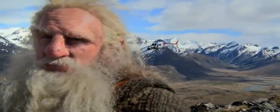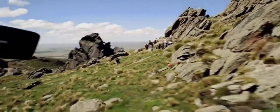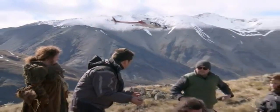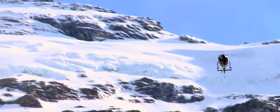There's a chopper behind me, isn't there? The bonuses of being on second unit is that we do a lot of locations that are too tricky or time-consuming for main unit to go to, so a lot of our locations were helicopter-only access, so we got very, very good at loading in and out of choppers.